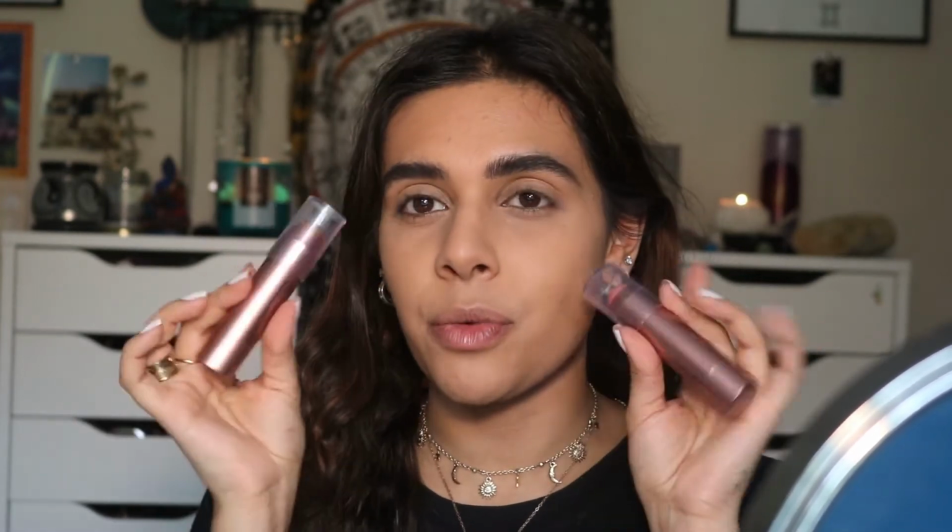Okay, so we have some cream bronzer and blush. They do have powder bronzers and blushes, but I thought, you know what, I have a lot of powdered stuff, so we'll go for some sticks. I have tried the bronzer once. It's very glittery. I'm assuming that the blush is going to be similar in the sense that it's going to be very glittery. Honestly, I don't know if they have shades.